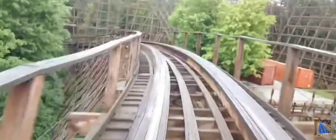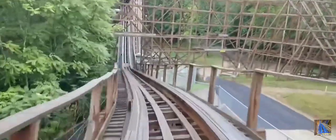You emerge from the tunnel partway through, but you are still pinned to the side of the train before plunging into another tunnel and keep turning left until finally exiting the tunnel and returning towards the first lift hill that you started with and entering the final brake run.